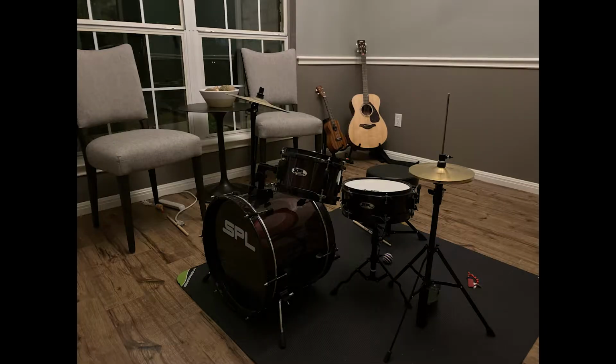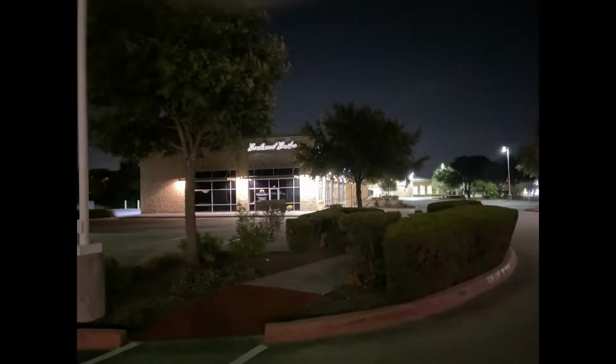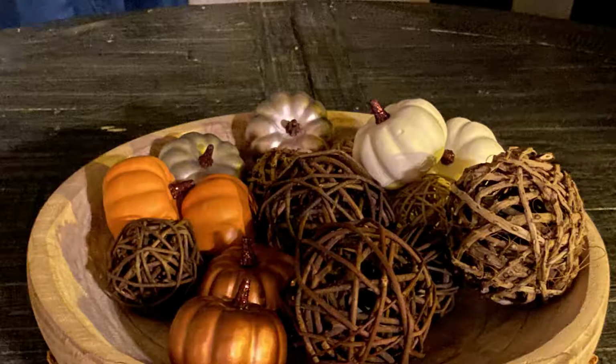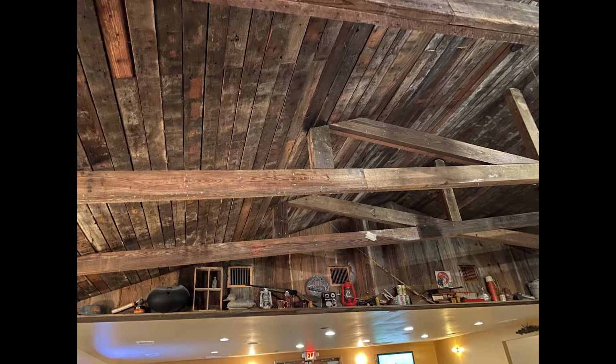Here's a photo of my daughter's drums without night mode. With night mode at 3 seconds, you get a much better contrast between the colors and the shadows. Here is an example of a streetlight lit parking lot without night mode, and with. Here is a picture of the centerpiece on my table at around midnight and with night mode set at 2 seconds. Lastly, here is a trinket shelf at a restaurant without and with night mode.